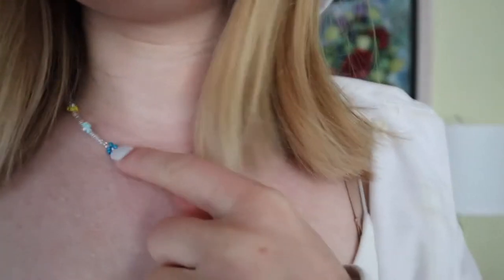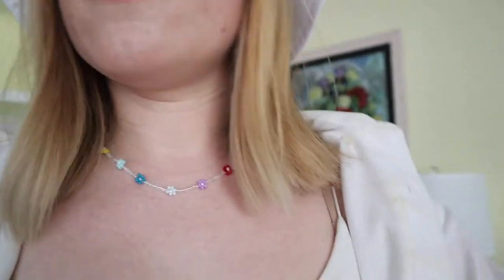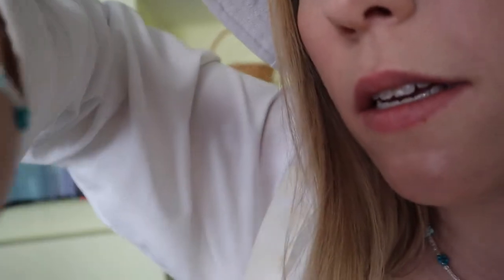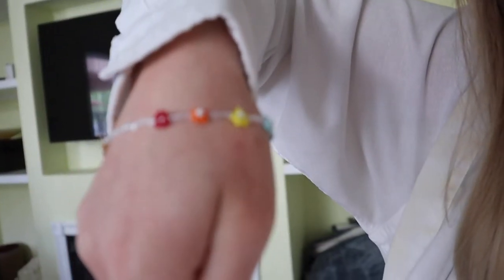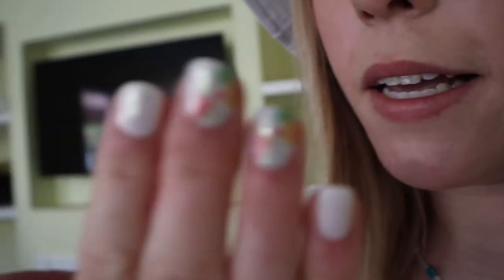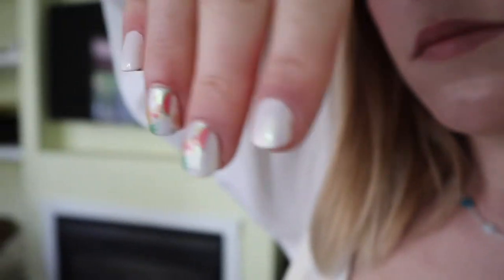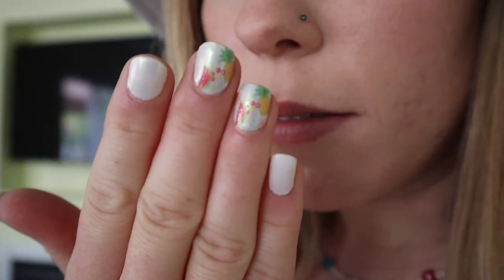Also, I forgot to show you this necklace I got from Urban Outfitters. Tatum and I ran there the day before we left. And then I got the matching bracelet. Oh, and then my nails. Look at these. Tatum did these nails. Color Street. And they got little watermelons and pineapples.